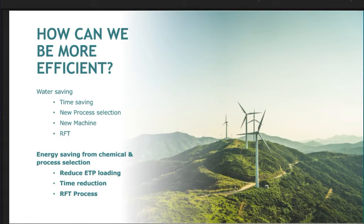So I'm not talking about water saving, though you can see that water saving measures and energy saving measures have interconnectivities, like for example, RFT. So right first time process. So when you are doing anything right first time, probably you are going to achieve that in the lowest time possible, and you don't increase your time of production, which has a direct impact on various aspects, including profitability, including the productivity, the time, the number of people.